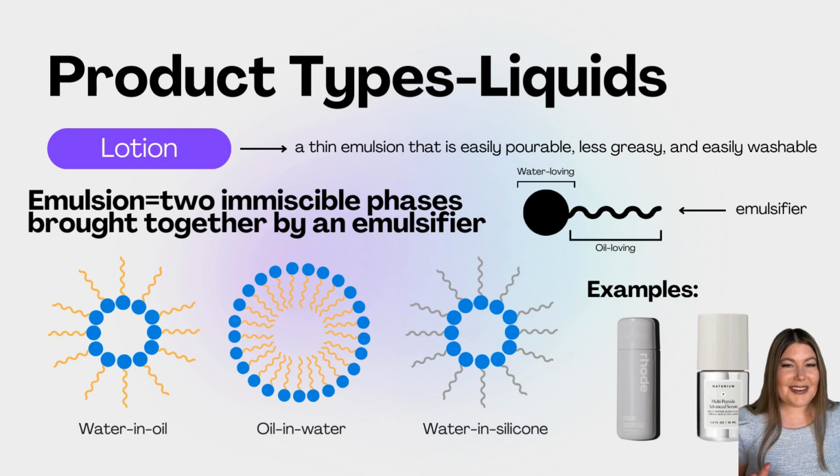So chemically, they're not really that thermodynamically stable, but a regular consumer would have no idea just by looking at the label. There are several ways these phases can be configured. You have water and oil, and water and silicone. And what determines the system is the type of emulsifier that you use. Now, there is no set rule that this emulsion type has to be a lotion, but it's typically oil and water emulsions. And that's because they are easier to wash off and less greasy.